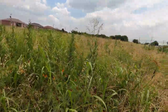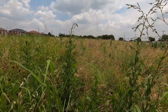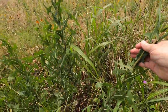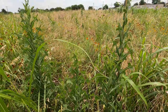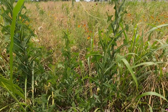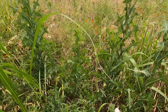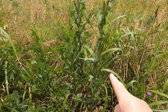Looky, looky what I found. This is wild lettuce. This has the pain relieving effects of opioids without the addiction. I'm going to pick some of these and I'm going to show you how to do this. So give me a minute.